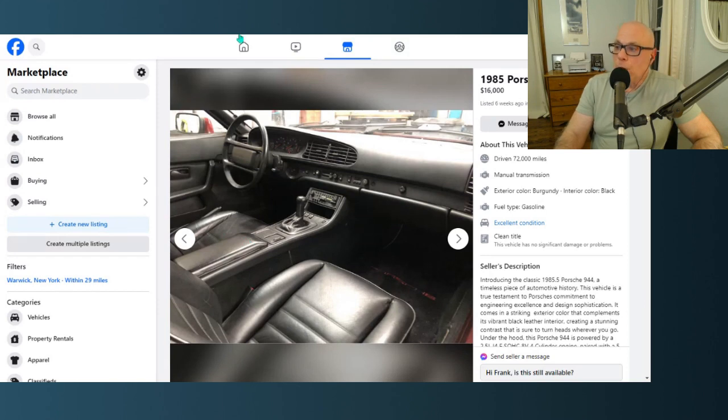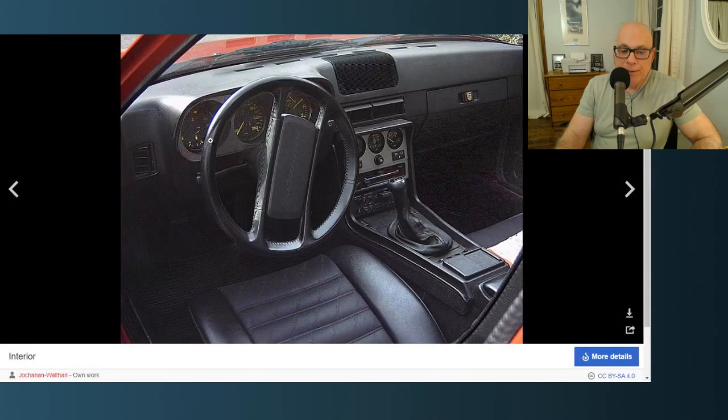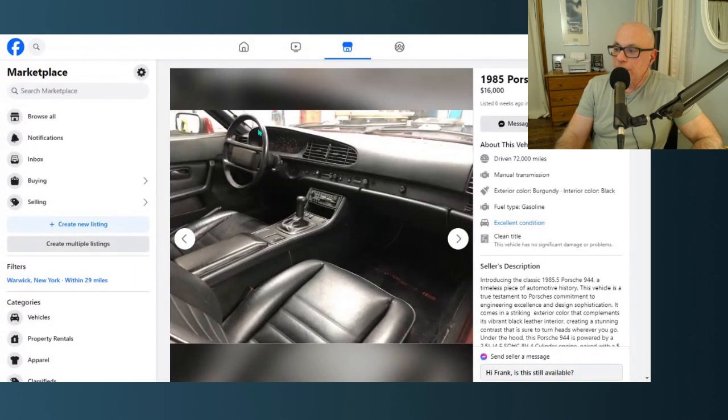To give you a view of what the old dashboard looked like, if we look at this shot here, it was much more squared off and a little more old-fashioned. Some people actually think it's more like a Volkswagen-type dashboard. It was pleasing to drive and had nice big controls, but obviously this design here that's in the feature car was much more modern and better looking.